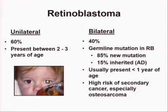It's not necessarily hereditary, so 85% of those mutations are actually de novo, and then 15% can be inherited in an autosomal dominant fashion. So certainly if you have a parent who has a germline mutation, we are very nervous about the children. The bilateral patients usually present under a year of age, but not always. And then again, they have a high risk of secondary cancers, especially osteosarcoma.